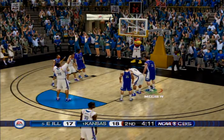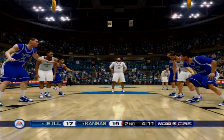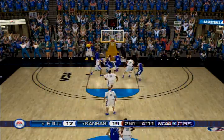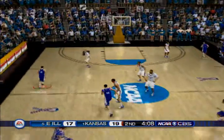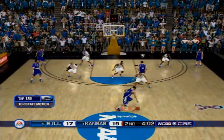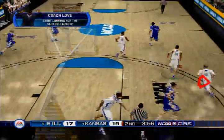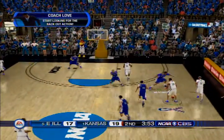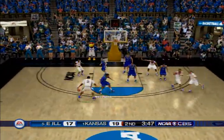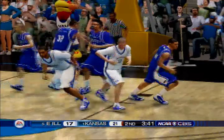To the line. No, not this time. Robinson takes the feed. 4 minutes left on the game clock. On the baseline. Shot's off. Offensive rebound. He got it up and in.